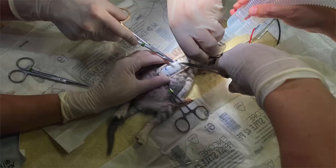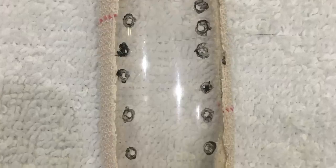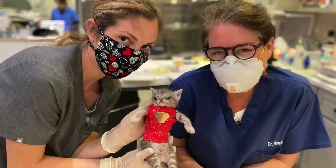This is a really dangerous procedure, especially in a kitten who's so small and so young. They had to get creative about what to use to make that external chest plate. So they actually took a large syringe and cut it and drilled into it, and that was what she would wear on her chest. And at the end of it, she looked amazing. These vets are truly miracle workers. Dr. Rachel and Dr. Norris together gave her such an incredible gift by taking a chance on such a young kitten and by working so delicately with her.